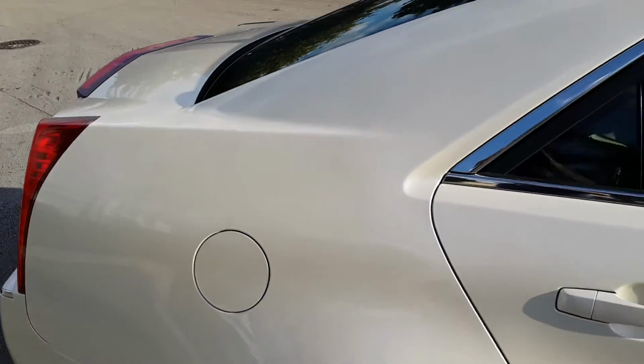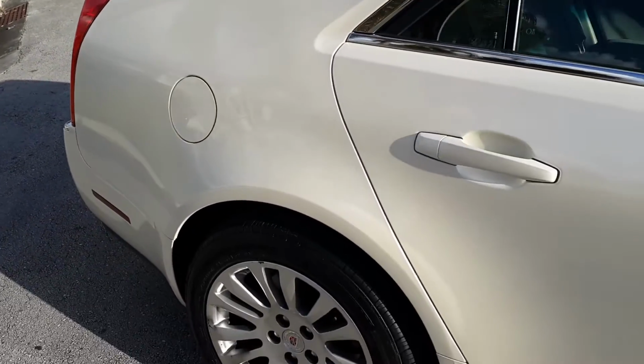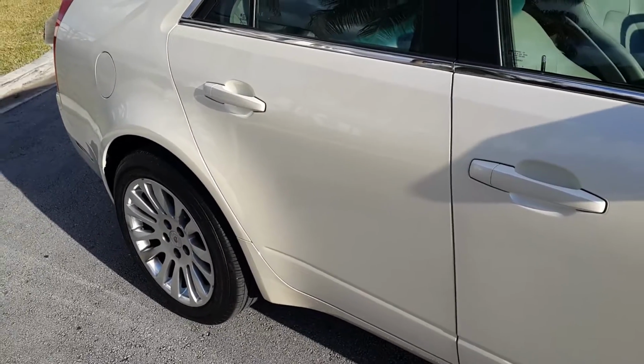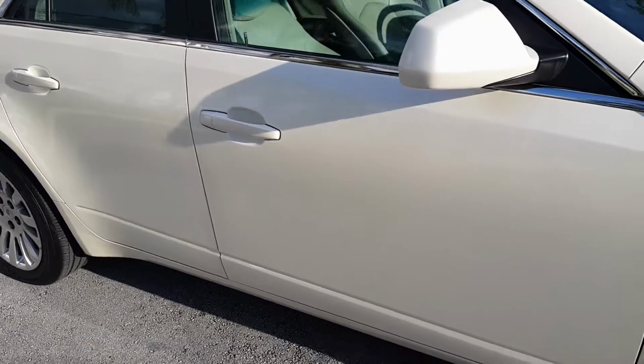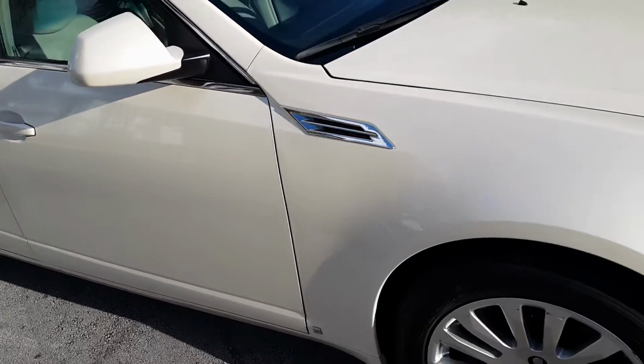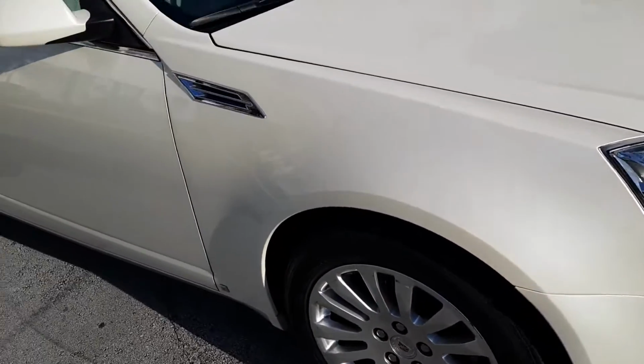Now we're taking a look at the rear. Quarter panel on the passenger side, also in beautiful condition, clean throughout. Rear door on the passenger side, clean throughout, no dings or dents. Front door on the passenger side also clean throughout, no dings or dents. Front fender also in beautiful condition, all original, in beautiful shape.